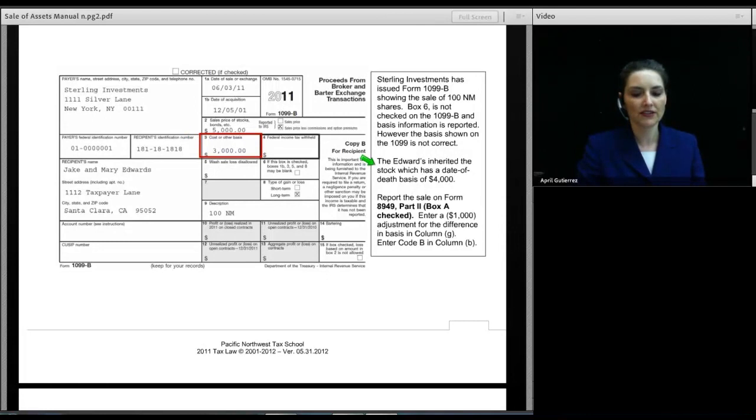Well, the Edwards inherited the stock, and on the date of death, the basis was $4,000, and there's this $3,000 in here, so it's just wrong. So that tells us that we've got a 1099-B with basis reported, but the basis is wrong. What part of Form 8949 do we report this in? Well, it would be Part 2, and then what box do we check? Box, it's going to be A. When cost is reported to the IRS, we check box A.